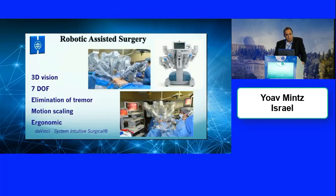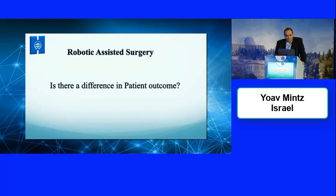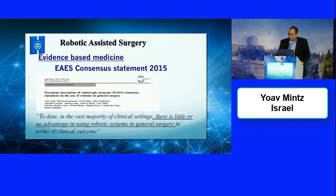And when we started operating with the Da Vinci system, we regained some of the problems of laparoscopic surgery. Mainly, we regained our 3D vision and our dexterity. But the big question is, does robotic surgery matter for the patient outcome? And if we want to answer that, we need to take a look at the evidence, so evidence-based medicine.